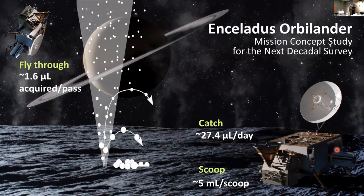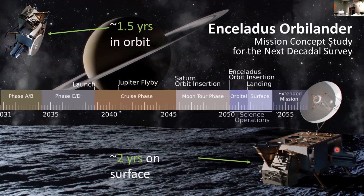Now, a bit of bad news. It takes about 10 years to get there, and it takes about 4 years to slow down once you get there. And so the lifetime of the mission, let's say I quit smoking when I started working on this, because the best case scenario puts us on the surface of Enceladus in around 2052 or so.